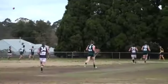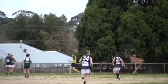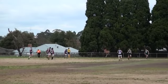As the ball now goes down the line, this one just lands inside the boundary, but it's punched out of bounds and we'll have a throw in. And those whistles you hear in the background, Tommy has just taken his shirt off.